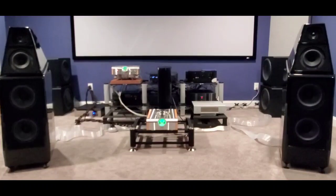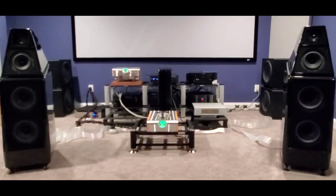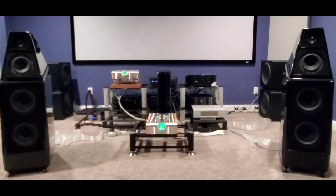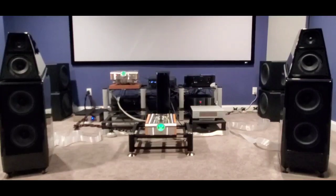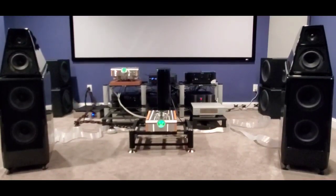It felt very deep, very wide. Wider than deeper. It just gave me a lot more wall-to-wall than I remember the Momentums doing when I had them here. Good bass control, beautiful mids, very tube-like mids, very similar to the M400s.